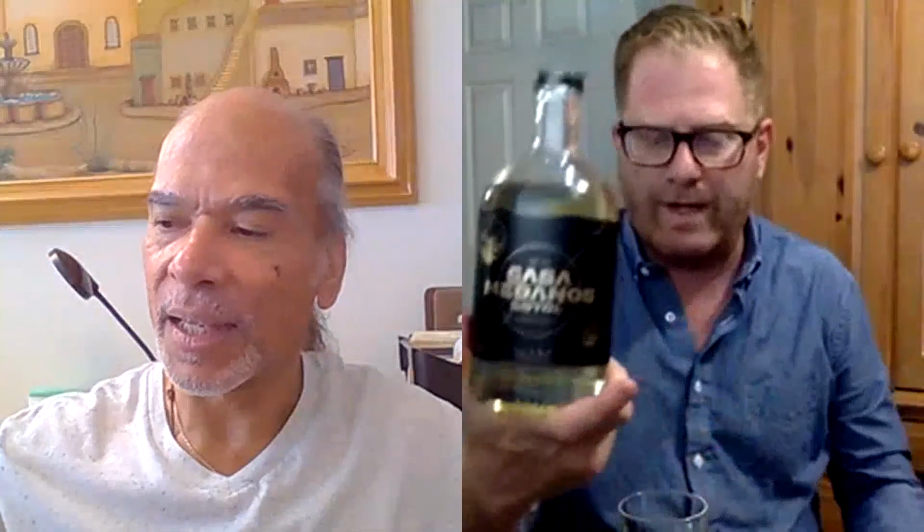Now, I was interested in it because the label says it's a Joven, but I wasn't sure exactly what that meant because, as you can tell, this Sotol has a little bit of color in it. Right, it looks like a Reposado. Yeah, at first glance. Ooh, hello.